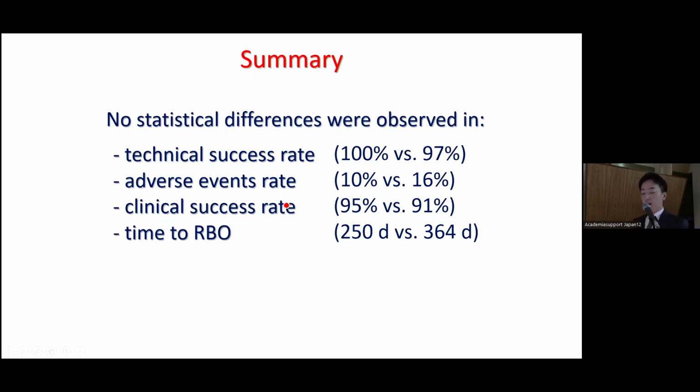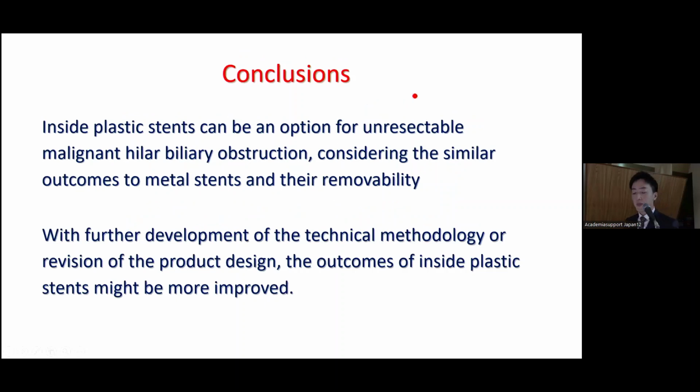In summary, in our study, no statistical differences were observed in technical success rate, adverse events rate, clinical success rate, and time to RBO. This is our conclusion. Inside plastic stents can be an option for unresectable malignant hilar biliary obstruction, considering the similar outcomes of metal stents and their removability. With further development of the technical methodology or revision of the product design, the outcomes of inside plastic stents might be further improved. Thank you for your kind attention.